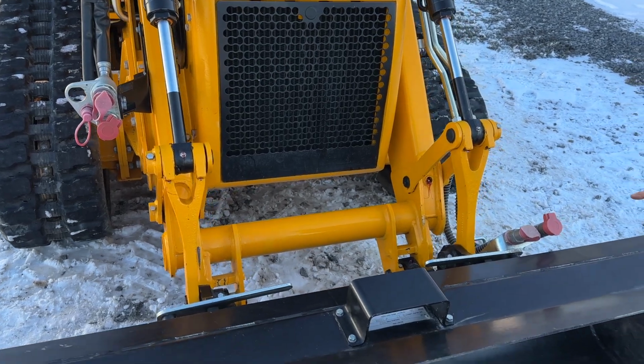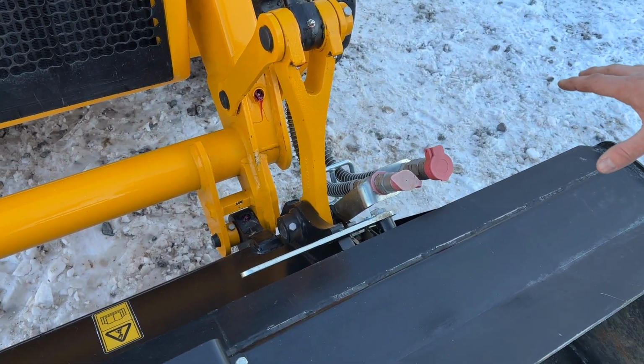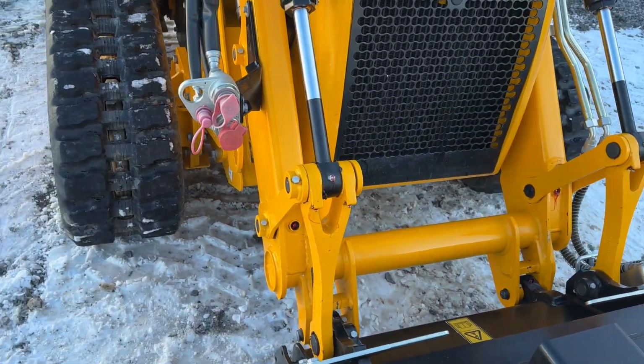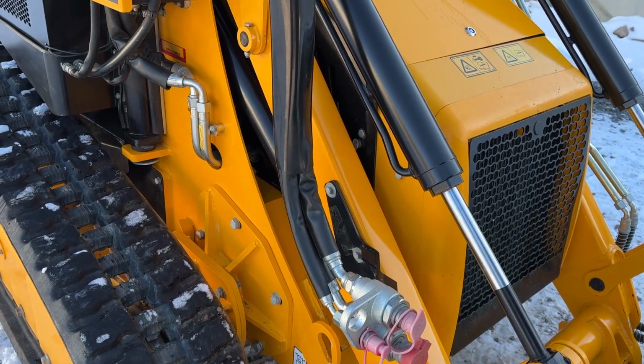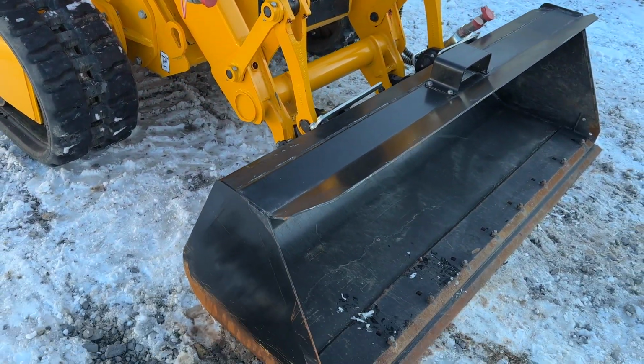This side's going to be your standard flow hydraulics. This is going to be used over here on this side for like your grapples and auger, different attachments like that, an open and close style function. Side over here is going to be your high flow setting with case drains. If you want to run a brush cutter or something, continuous flow all the time, you can run this high flow side, which is a pretty cool deal that they've done.